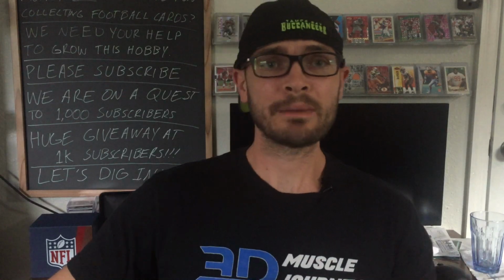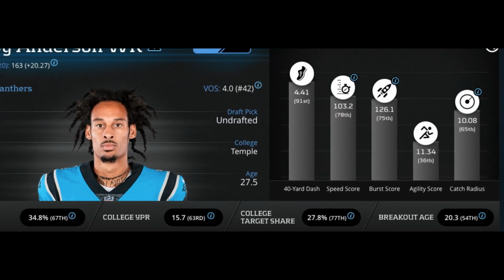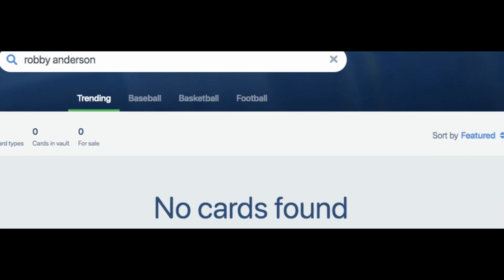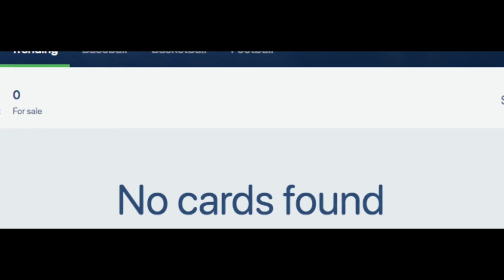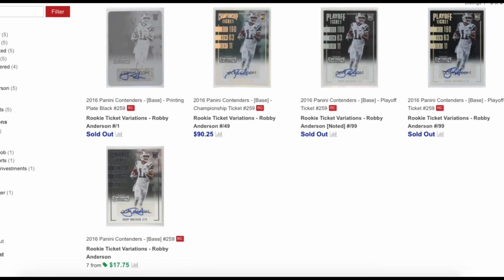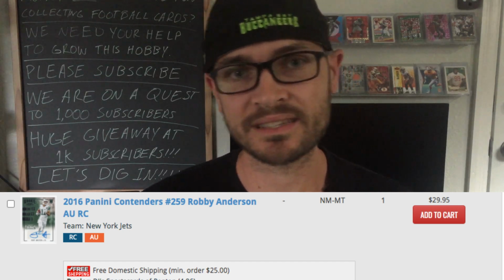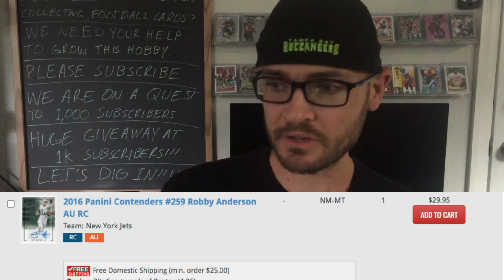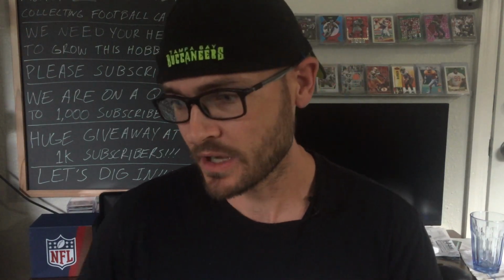And when you look at Robbie Anderson, who a lot of time they scheme this guy into different plays, he was undrafted. So there's no Robbie Anderson cards in the StarStock system. There's not a lot of Robbie Anderson cards out there on the market available. You really would have to ideally look at the 2016 Panini Contenders, and you can find that on ComC or Beckett Marketplace for around that $20 to $30 price point.